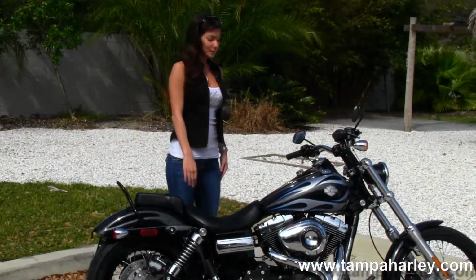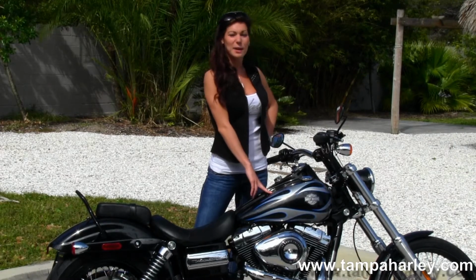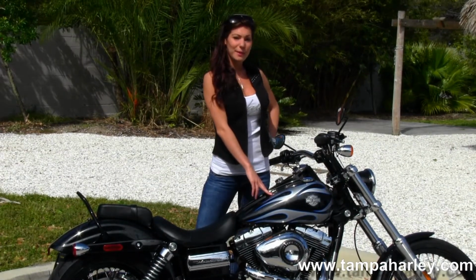Two-piece, two-up seat. It comes in the Midnight Pearl and Brilliant Silver Classic Flame Paint Job, and it comes with the 2-year unlimited mile warranty.